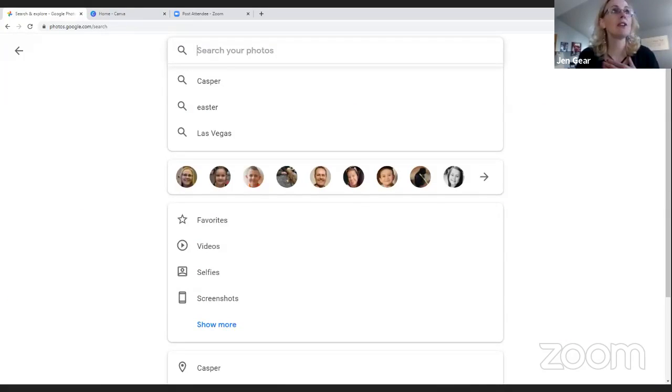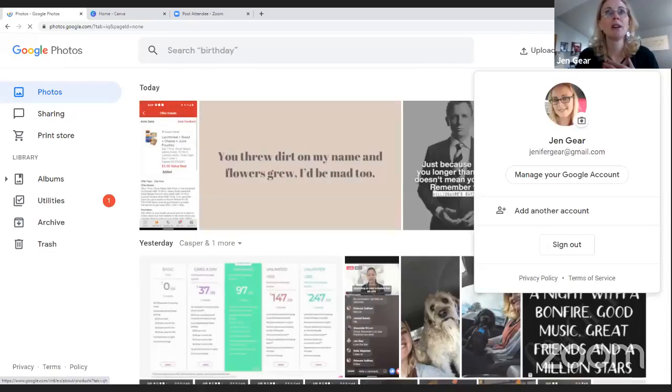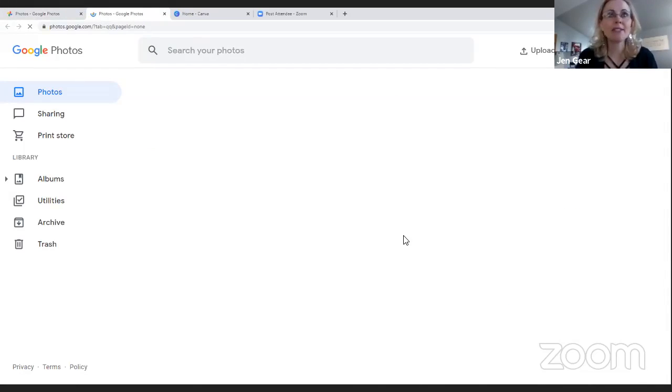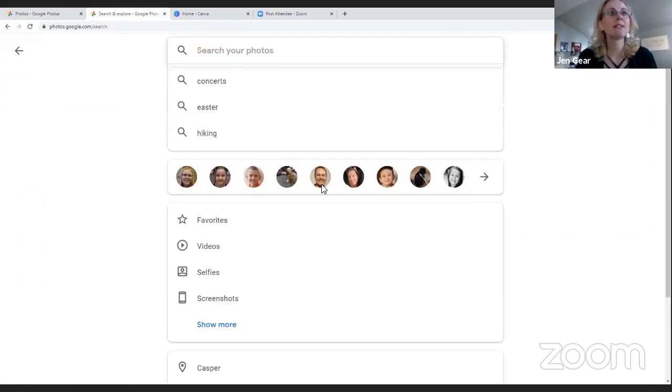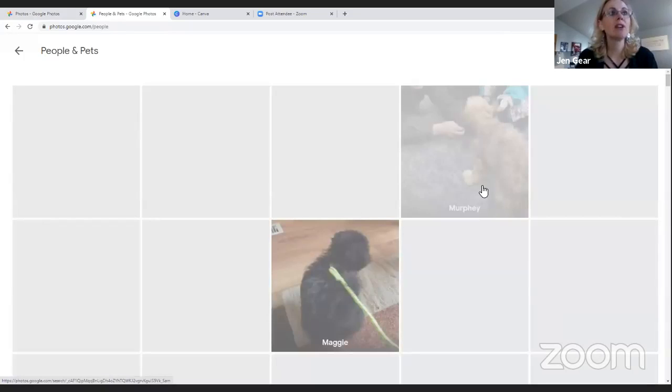If you click on your photos, I don't want to scroll too far, but if you click on your photos here, it brings us here. This is all your photos. But you're like, man, I haven't set up anybody's names yet. If you click search photos, it'll pull up all these people's faces, and then you can name them.